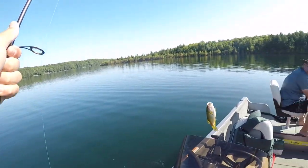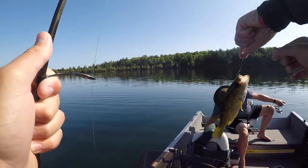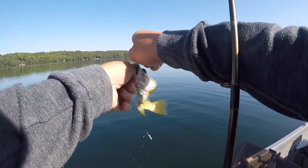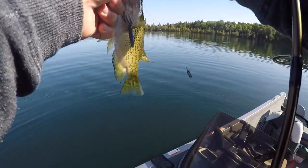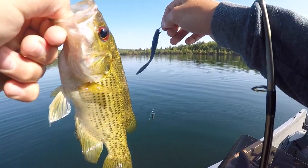Just a little rock bass. Oh, you caught a rock bass. Here, I'm gonna kill it. No, just let him go. Feed him to the bird. Rip his gills out. That's hilarious. You guys, I am not happy about this fish.